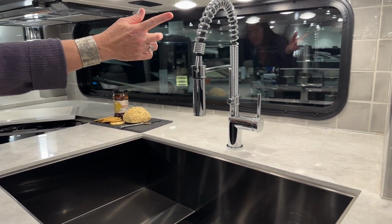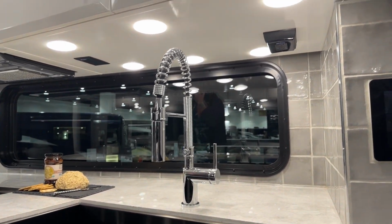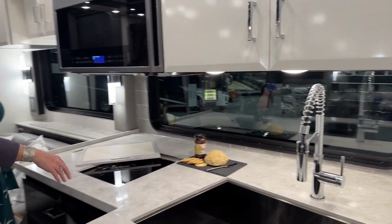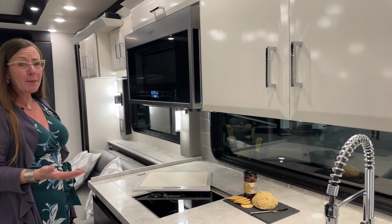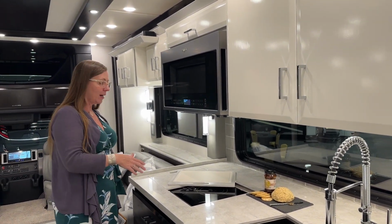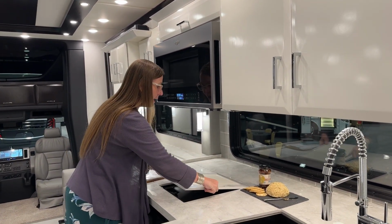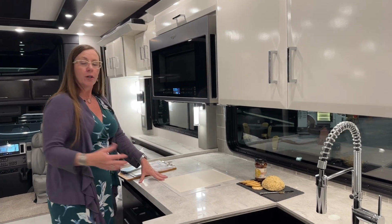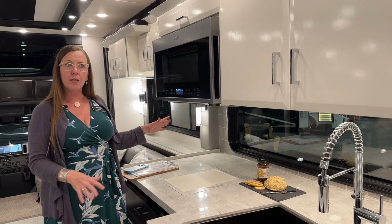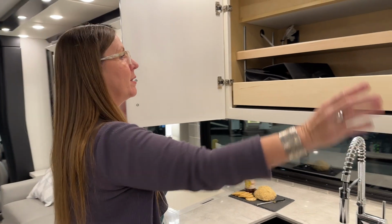You do have your outlets up here above the sink area, so plenty of room for your toaster oven and your coffee pot. Of course, we all know I'm a huge fan of taking your true induction outside when you're camping and using this. We make French toast and bacon outside of our coach all of the time. And what's so nice about this is that when you put these covers back into place, you have so much counter space. So you can take your induction cooktop outside, put your covers back inside, and you still have all the prep space.